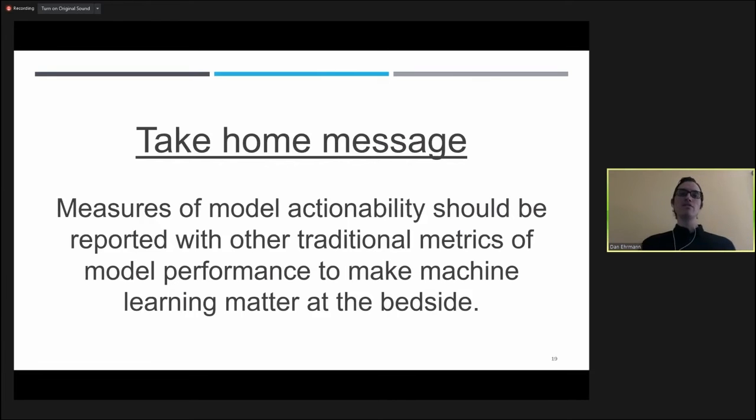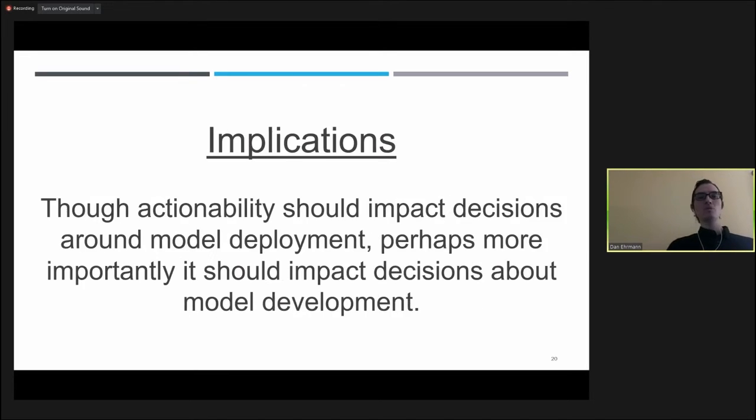So I want to leave one take-home message. If you don't remember anything else from my talk, it's that measures of model actionability should be reported with other traditional metrics of model performance to make machine learning matter at the bedside. And as we think about the implications here, though actionability should impact decisions around model deployment, perhaps more importantly, it should impact decisions about model development.